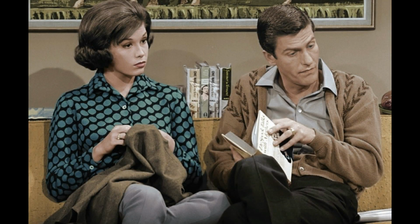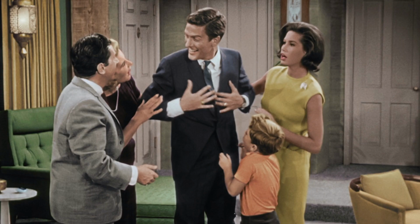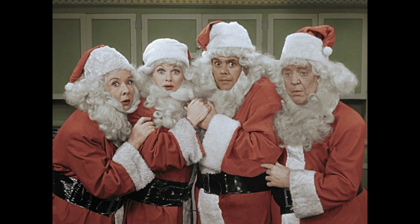Again, I was really pleased with the colorization of this episode. Just looking at this photo right here, it looks amazing. Laura's blouse that she's wearing is excellent. It's really visually appealing, and just everything about this episode was really nice to watch. Again, it was like I was watching the episode for the very first time, and so I really enjoyed this special.